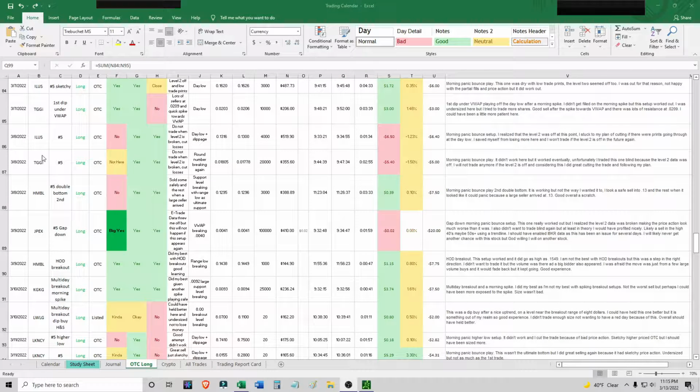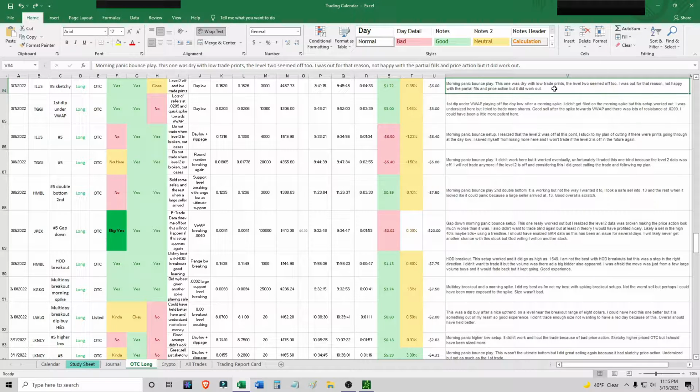Okay, let's start with the first trade, which is morning panic bounce play with ILUS on the 7th. And just by looking at the notes here, it seems like the level 2 issue was as early as Monday, because I noted here in this trade that I got out of it just because the level 2 was totally off, and it apparently right here says that the setup did play out, but again, I got out because the level 2 was totally broken.